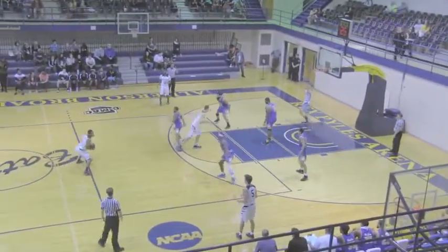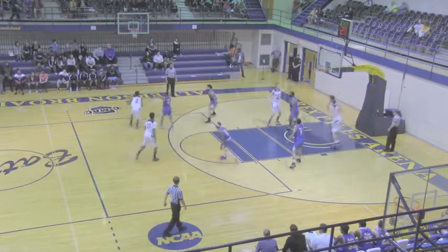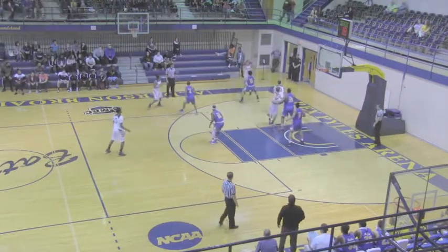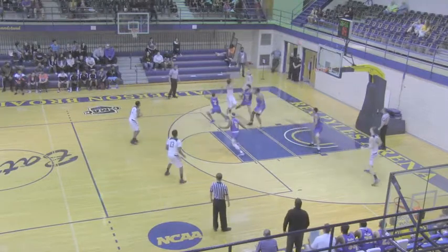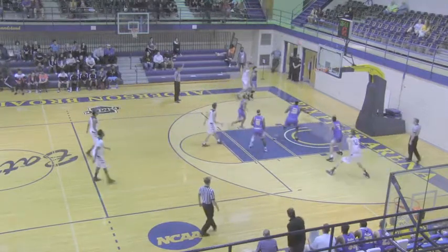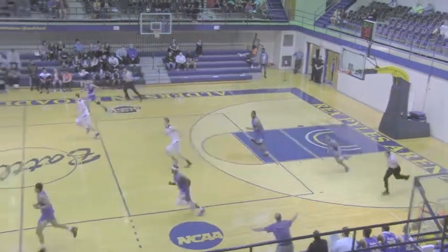Haney with the ball in between the circles. He gives it to Majestic. Majestic thought about a three. Back to Haney. Haney gets a screen by Mulliam. Now he's working. Majestic far corner underneath to Ernst. Ernst back to Majestic. Majestic driving, kicks it back out to Ernst. Ernst far corner for a three ball. No good. Rebound, Ondo Smith.